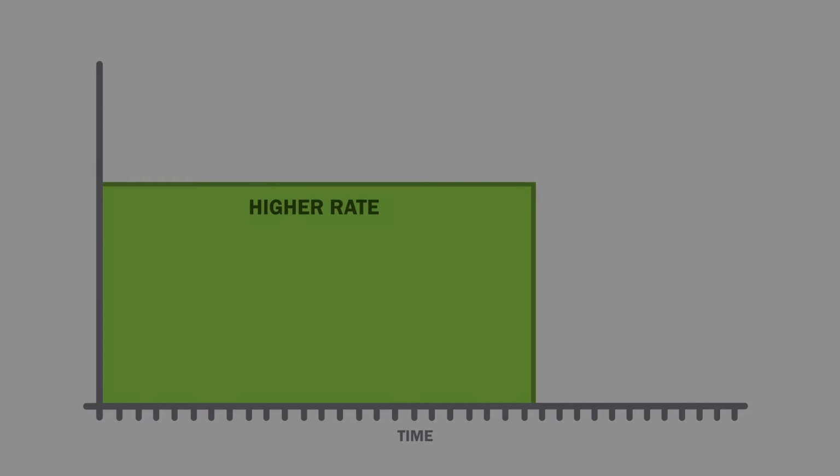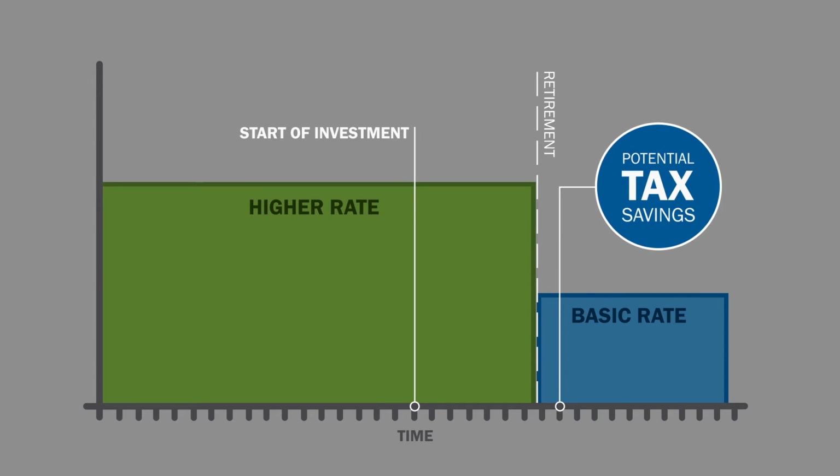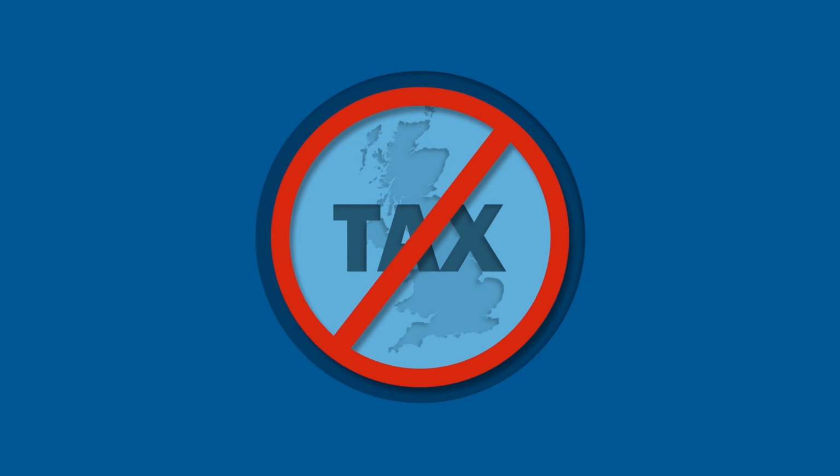Despite being a higher rate taxpayer when he started the investment and throughout most of his working life, he could now only pay basic rate tax on the profit on all the investments held within the bond on encashment, offering significant potential tax savings. And had Dr. Joseph been working or retired overseas, the investment could have become exempt from UK tax altogether.